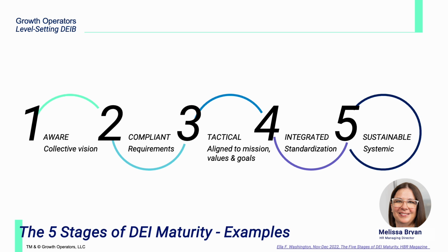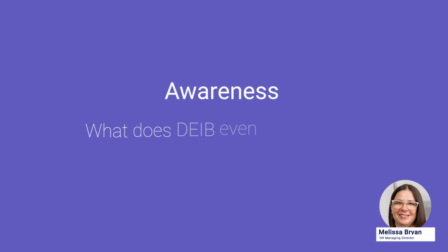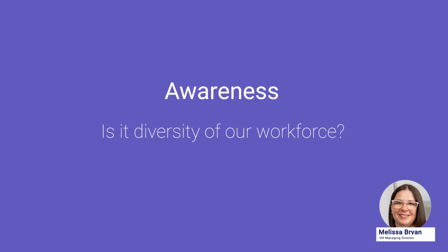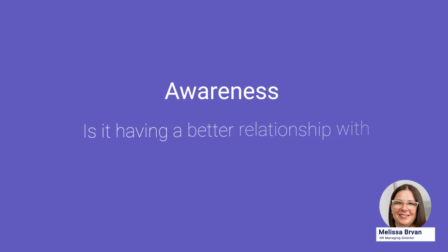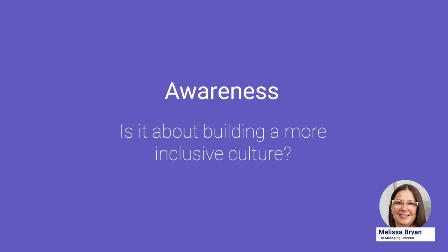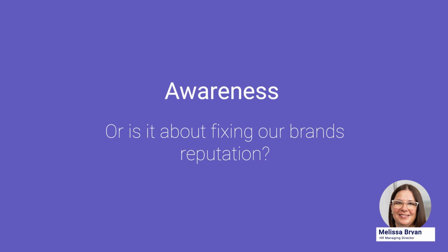So where to start and end? Once you identify where your company is in the model, you'll have a better understanding on what to focus. At the various stages, which by definition are not linear, you can ask yourself these questions. At the awareness stage, questions to ask are, what does DEIB even mean to us? What are we trying to address and accomplish? For example, is it diversity of our workforce that we're trying to achieve? Is it having a better relationship with our community? Is it about building a more inclusive culture? Or is it about fixing our brand's reputation?